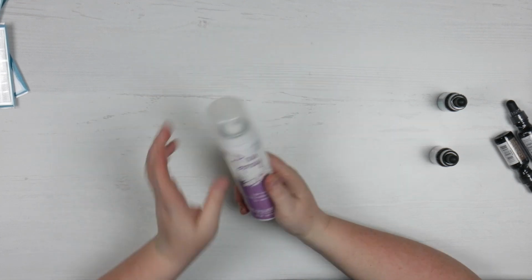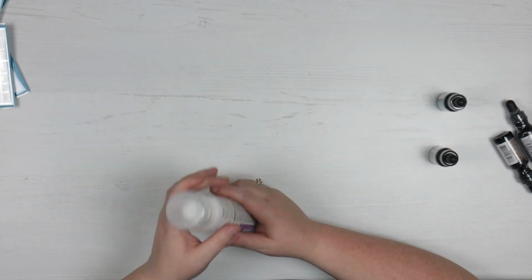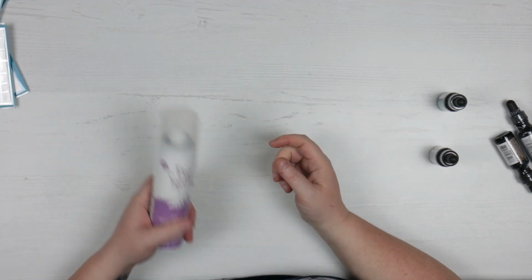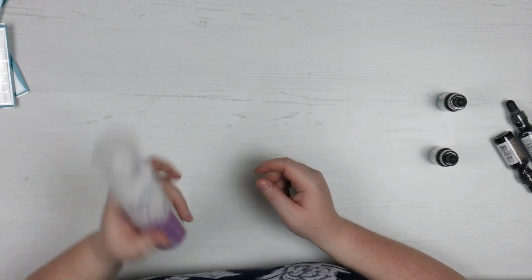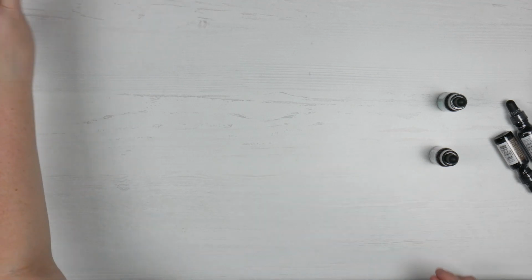So this is Pixie Spray. It's a very light tack adhesive that you can use to put on stencils so they don't move. I have real trouble with a couple of them, and I feel like this is really going to help. So I have that one. It also cleans off really easily, which I'm really happy about. So there's those ones. That one.